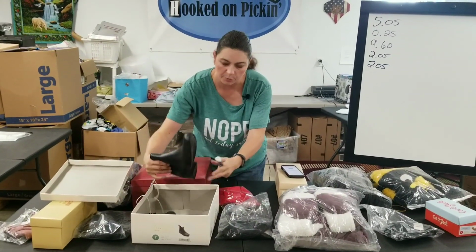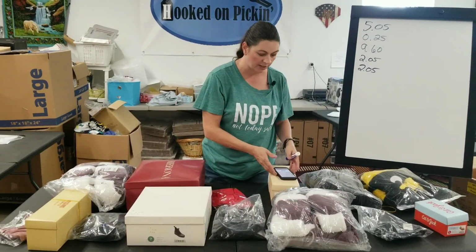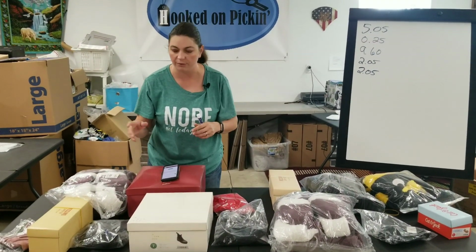So check these out. I do have more of these in brand new condition, just like you see. The original retail price is $25 on those, so you can definitely get a much better deal from me.